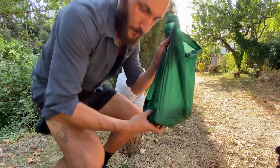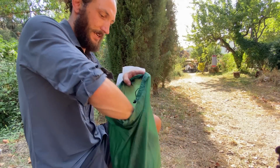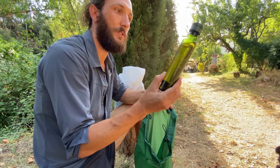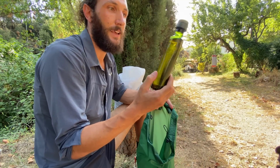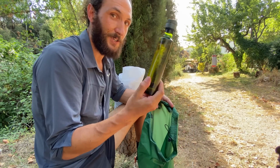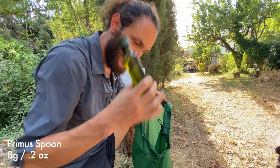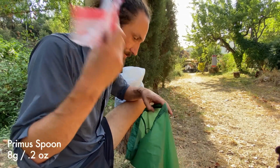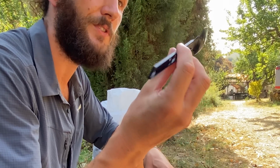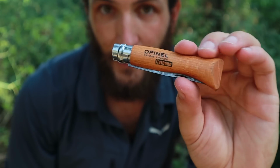This is my food bag. This is from Cedar Summit, and there's not really much to talk about in here. Inside here is a plastic bottle of olive oil. You can get these in Spain pretty easily, and that feels like a lot of weight, but if you count the actual calories that are in here, it's probably the most lightweight food there is. I've got a bunch of Ziploc bags, which I like to keep to put my food in. I've got my single utensil for this trip, which is a Primus spoon. Also in the cook set is my Opinel, made in France.